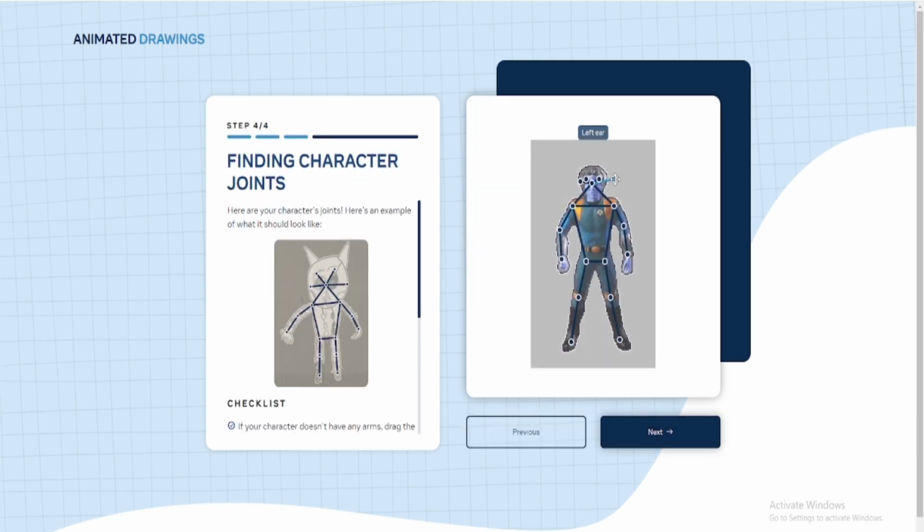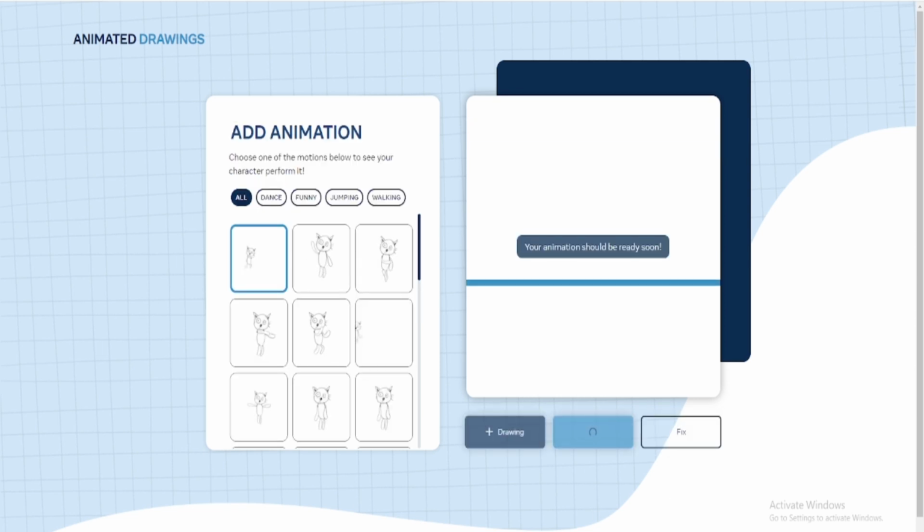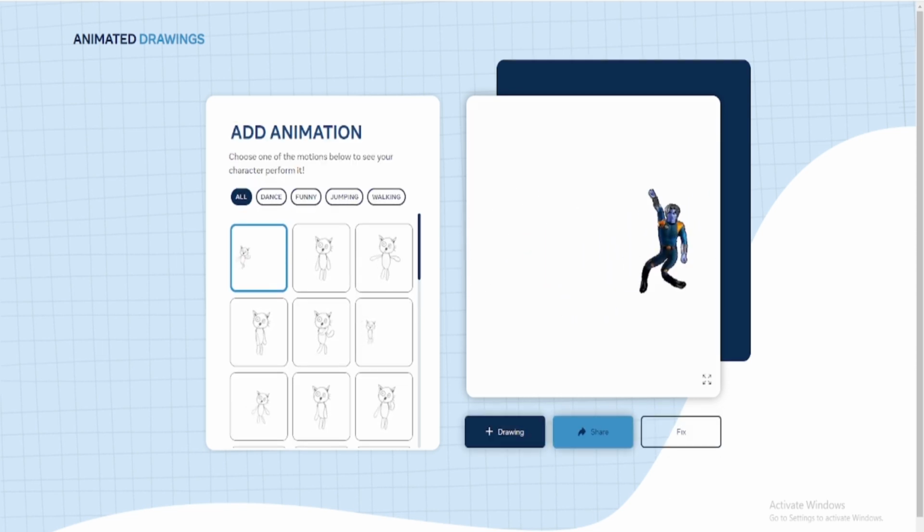Let's fix our character first. Go back to step 4. Adjust by dragging the points. I am adjusting the center of the head of my character. Click on Next and choose the animation you want. You can see the animation of my character.